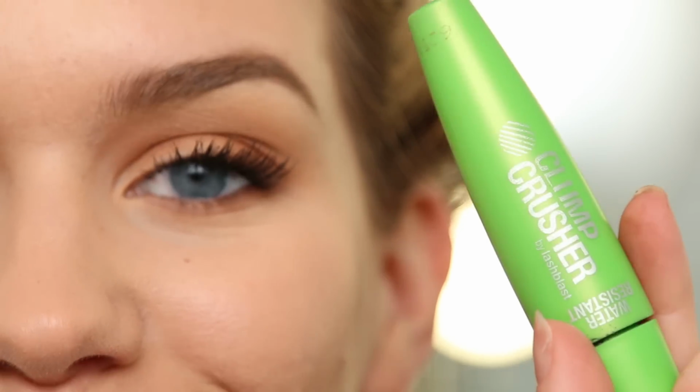Then I'm just gonna take my CoverGirl Clump Crusher in Waterproof, and I'm probably just gonna apply a little touch of this to the outer corner.